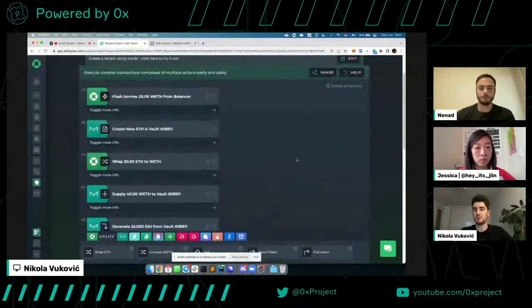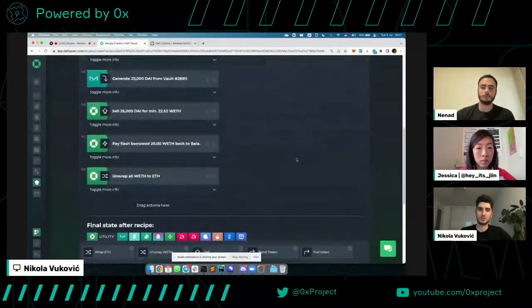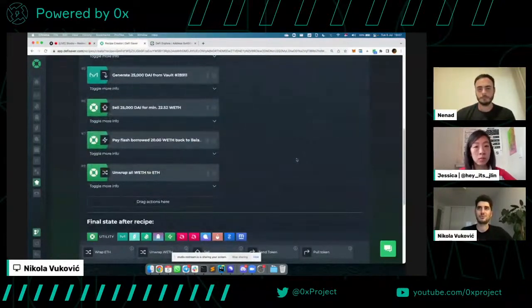This can also be done using our UI, but the idea is that the user can now drag and drop, create these super complex and super custom transactions and actions, or we call them recipes, and he can do whatever he wants in a super easy, intuitive way, but with all these powerful tools like the flash loans and the 0x API.